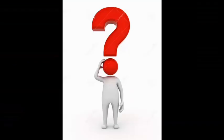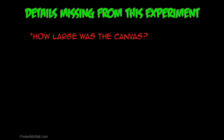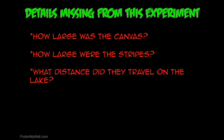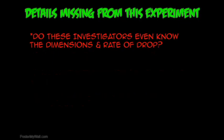So before we debunk this together, let's look at the important and necessary details that they completely left out that I happen to notice. I'm sure some of you can think of some other things as well. But here's my list of things that I noticed. How large is the canvas that they're using? How large are the stripes on the canvas? What distance did they travel on the lake in nautical miles? How much drop was expected at that distance? Does this team of paranormal investigators even know the dimensions of the globe model Earth and how much drop they should expect and be looking for?